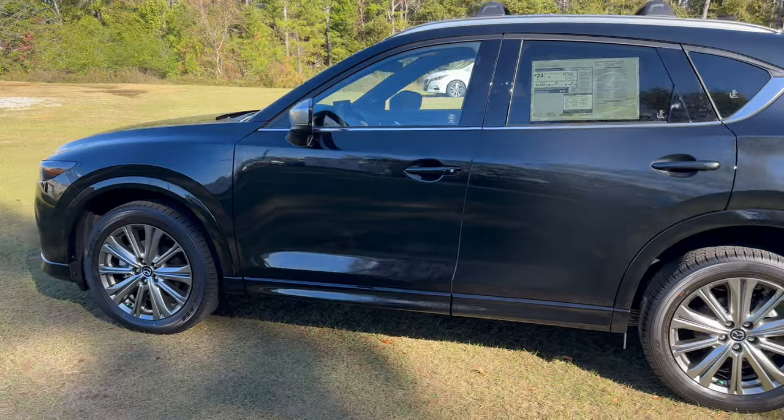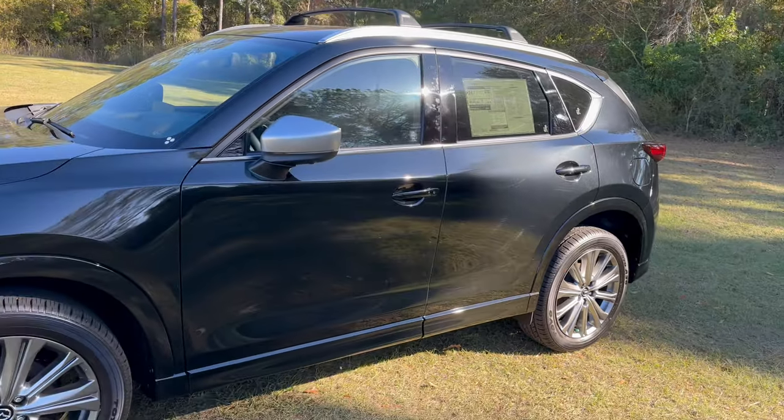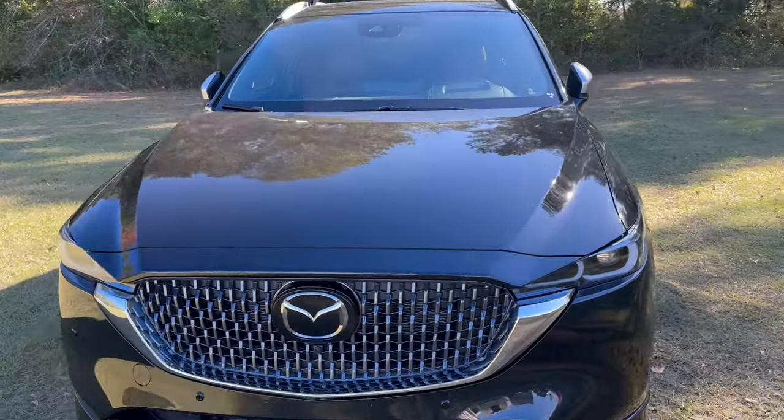Also, the one thing I forgot to show you is that when you lock this up or unlock it, and you can control this inside, you do have the power folding side mirrors as well, so you can tuck those out of the way.